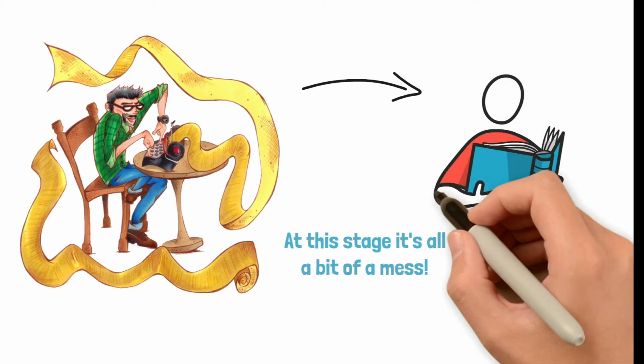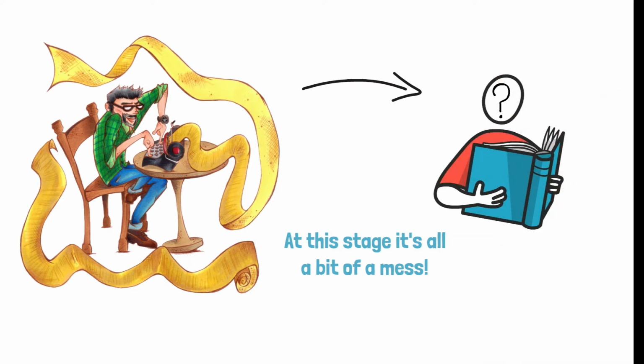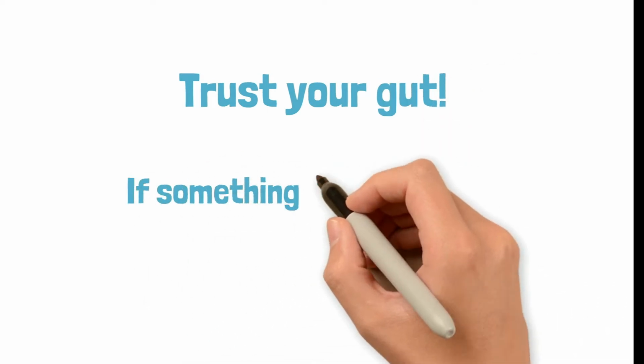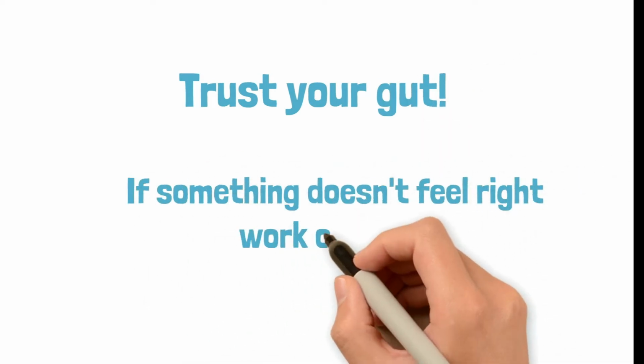What will they get from the words? Will they understand what we mean? Have we used language appropriate to the audience? We need to look at our writing with detachment and consider what our reader will get from the words. Trust your gut instinct. If you feel that something isn't right, try to work out what that is.